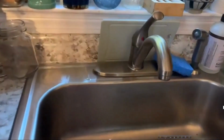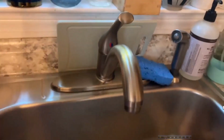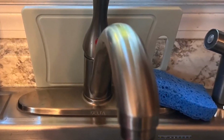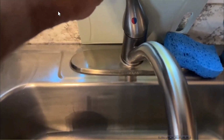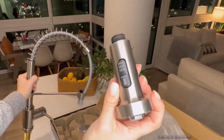Pros: 1. Durability. Stainless steel construction enhances longevity and durability. 2. Aesthetics. Modern design and finish contribute to an attractive kitchen appearance. 3. Easy maintenance. Touch clean spray holes make it easy to clean and prevent mineral buildup. 4. Versatility. Multiple spray settings provide flexibility for various kitchen tasks. 5. User-friendly, single-handle operation simplifies control and adjustments. 6. Installation. Easy installation may be suitable for DIY enthusiasts, potentially saving on professional installation costs.